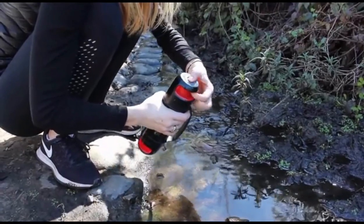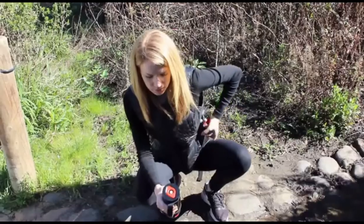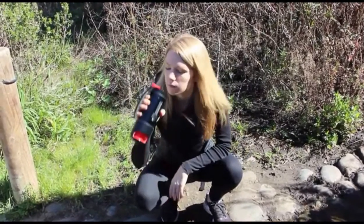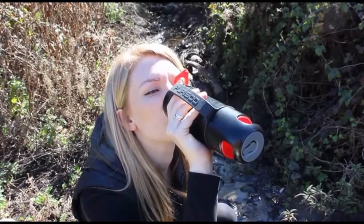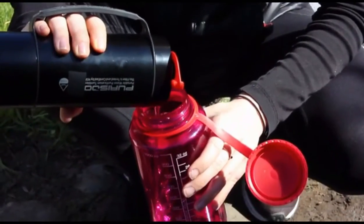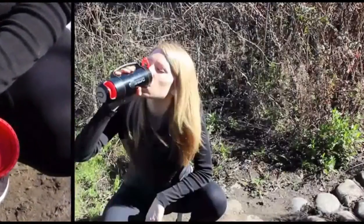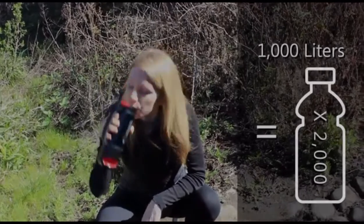Close off the inlet, flip it over, unscrew the pump handle, and sip directly from the 410 milliliter purified water reservoir. Contaminated water never enters this chamber. Or save in a separate bottle so you can purify even more water. The replaceable filter can process up to 1,000 liters.